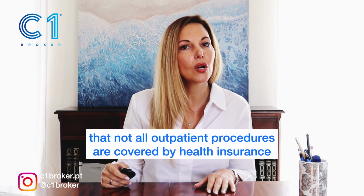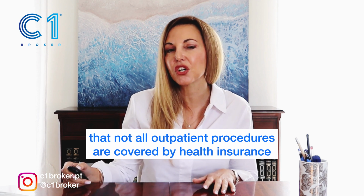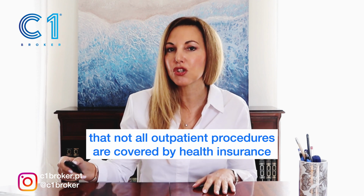Outpatient care can be provided at a private health clinic, a hospital or a private medical practice. However, it is important to note that not all outpatient procedures are covered by health insurance. Patients should consult their insurers to determine whether their chosen outpatient procedure is covered or not.